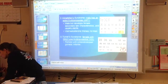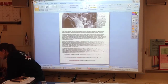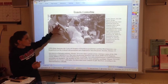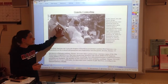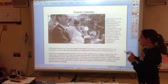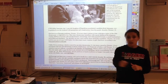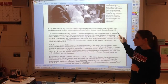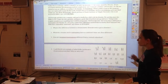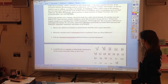Next, we're going to do a little bit of practice as a genetic counselor. This is the page that you're going to be working on for the first part of class, and then you'll go to the computer lab. This is another presidential candidate from this year, Rick Santorum, and his daughter, Bella, actually has a chromosome disorder. On this assignment, genetic counseling, you're going to need to do some reading. You can read as a class. We've practiced this before, where we go down the rows and each person reads a sentence. There are plenty of sentences, so it might be worth it to read it together out loud. Then there are three questions to answer. And in the back, there's what we call a karyotype, which is a picture of the chromosomes.